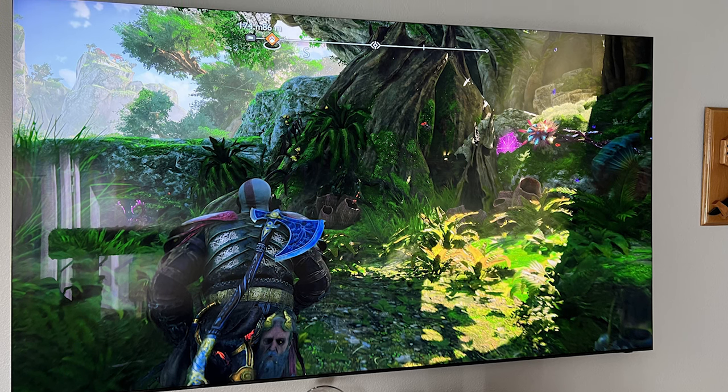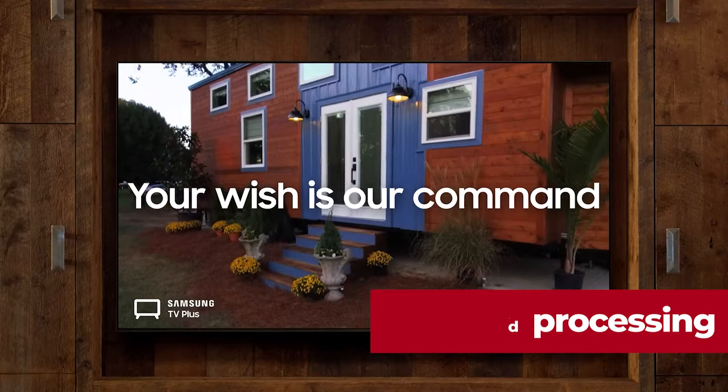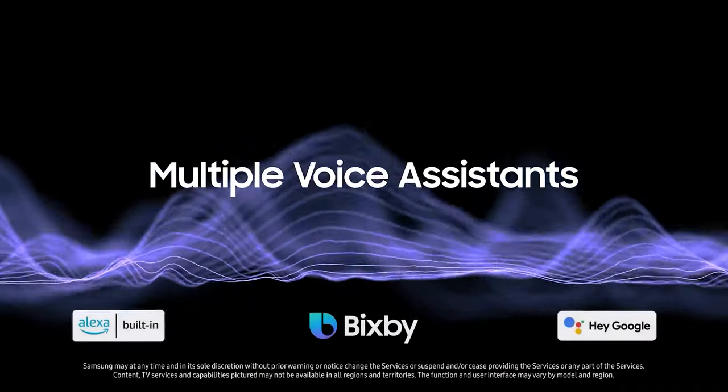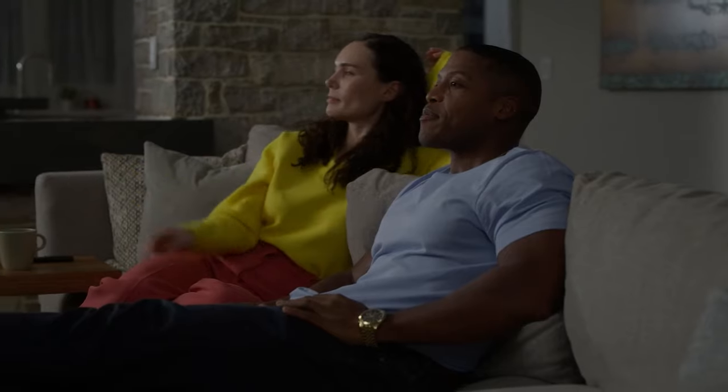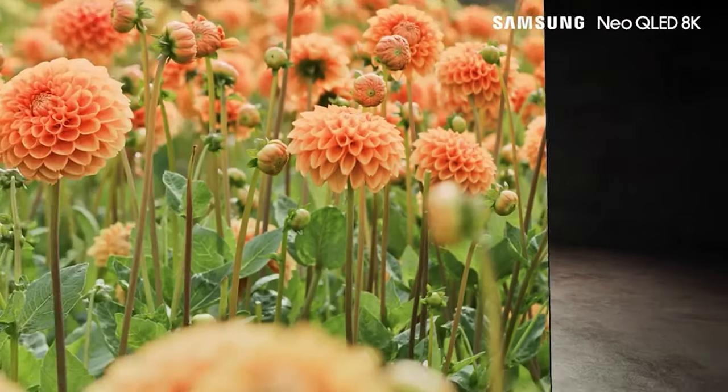With its real 8K resolution and AI-based processing, this TV will make everything you watch look like it was filmed in 8K. So sit back, relax, and enjoy the show. You won't be disappointed.